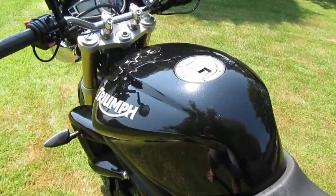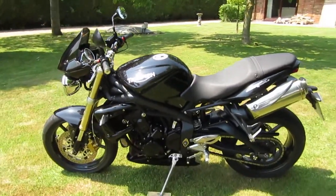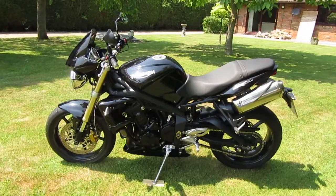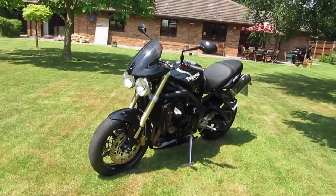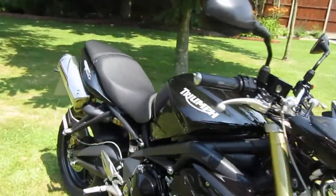So I'll do some close-ups for you. This particular bike, as I say, is a nice clean example with low mileage and actually benefits from a full service history. All 4 of the service stamps in the service book have been carried out at Triumph main dealers, and she is generally a nice, clean and tidy bike. I will do some close-ups for you though. There is the odd blemish, and we have taken that into consideration in the price.